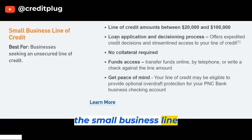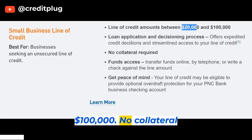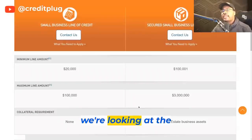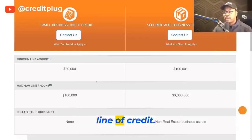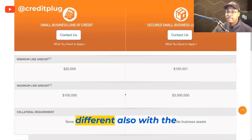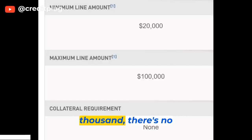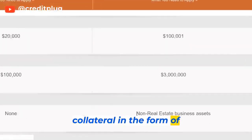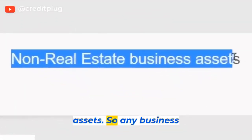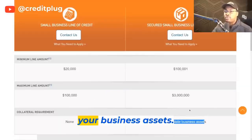With the small business line of credit, these are amounts from a minimum of $20,000 all the way up to $100,000. No collateral is required. Now, when looking at the small business line of credit, this is going to be the unsecured line of credit, and then there's the secured small business line of credit. Obviously, the minimum amounts are going to be different. Also, with the unsecured line of credit, if you're requesting a limit between $20,000 and $100,000, there's no collateral required. However, with the secured small business line of credit, they will require collateral in the form of non-real estate business assets, so any business assets that you have. Typically what they'll do is a blanket lien on your business assets.